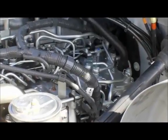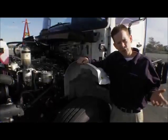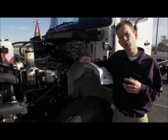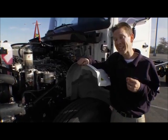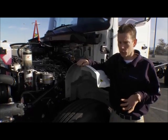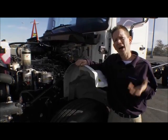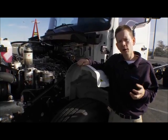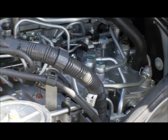The high pressure common rail fuel system has changed considerably for this year as well. Last year's Hino trucks utilized a 26,000 pound per square inch fuel rail system. This year, we've increased the fuel pressure to about 29,000 psi. Now, the benefit is it's going to help in terms of overall fuel economy, but a lot of manufacturers have struggled with high fuel pressures in maintaining the durability of their systems. Therefore, Hino for 2011 has added a de-aerator to the fuel system.